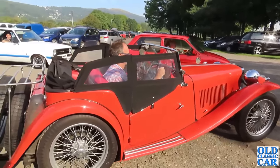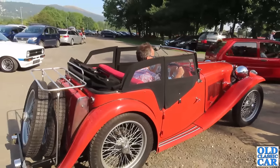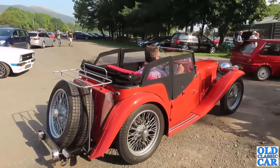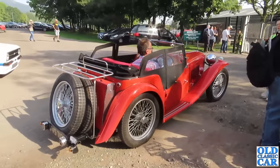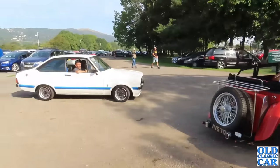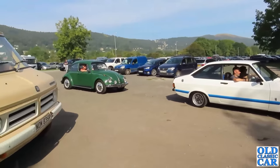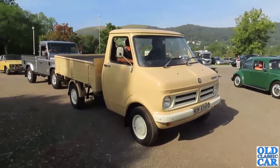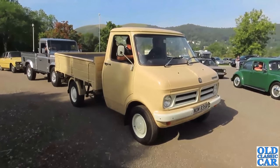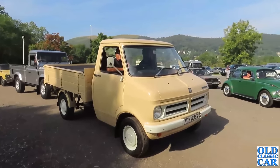Lovely little MG. Twin spare wheels on the back, that's more often something you see on pre-war Singers. Running a bit rich, that one. I think the choke stuck on. Mark II Escort. Great little Beetle over there with sunroof, and a Bedford CF drop side truck, a Mark 1 Bedford CF. You don't see those every day.